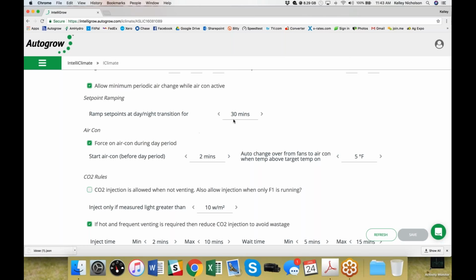These settings, of course, are all user defined, but it's important because we can save you a lot of money by just being more efficient.